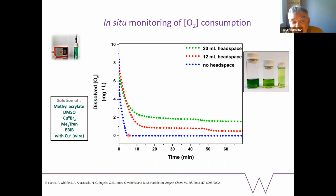So although we don't add anything to deoxygenate, the copper wire is removing the oxygen, because the copper wire is getting oxidized to copper 1. The copper 1 is disproportionating to copper 0 and copper 2. And so all the oxygen ends up turning copper into copper 2. Now, contrary to classical free radical kinetics applied to living radical polymerization, you might think, if you believe much of the literature and famous polymer scientists, that as you increase copper 2, you should be slowing the reaction down, because copper 2 should be a deactivator, but actually that doesn't happen.